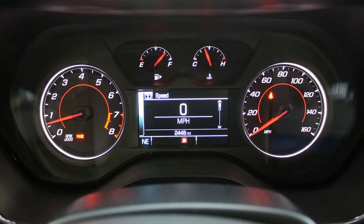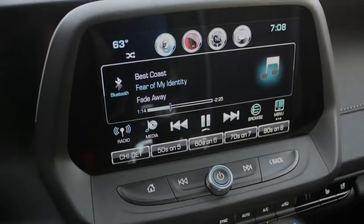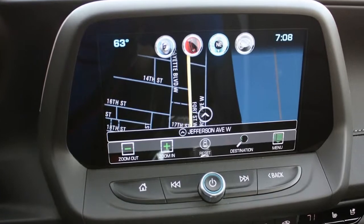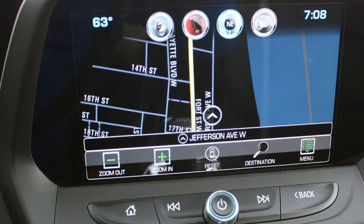It's one of several significant upgrades to the cabin. The materials look and feel better. There's cool new technology, like available high-definition color displays and a sophisticated ambient lighting system, yet it retains the layout and charm of a true American muscle car.